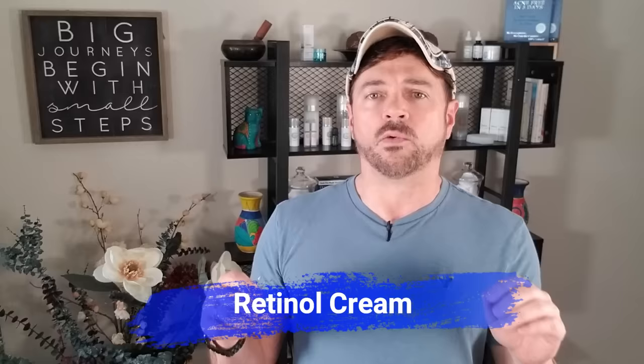Now, if you continue to have problems with milia showing up on your skin, you can add a step to your routine that's been shown to be very helpful, and that is a retinol cream. There is a huge selection of those, but the retinol in the cream or serum that you're using helps regulate that keratin production, and it makes it much less likely that you'll get milia on your skin in the first place. So a really inexpensive way to treat this, and it works very, very well.